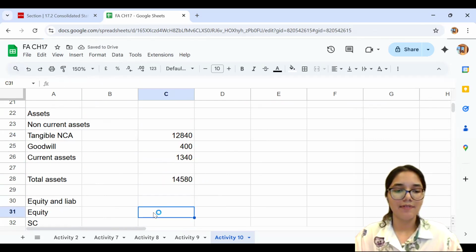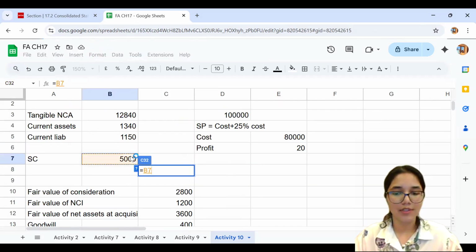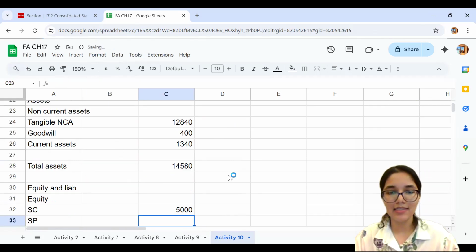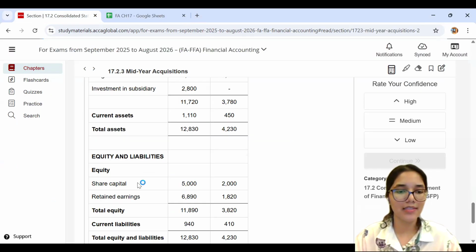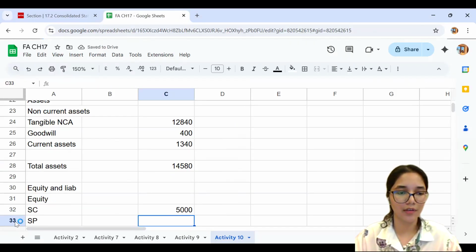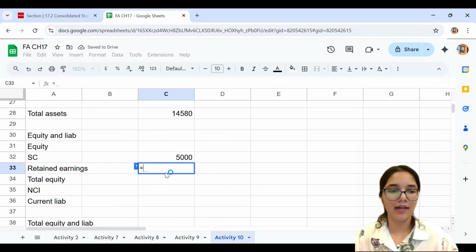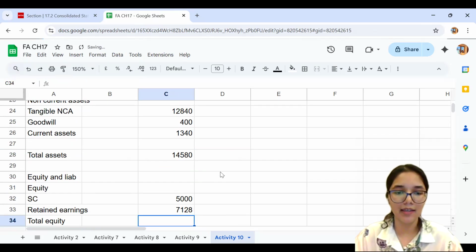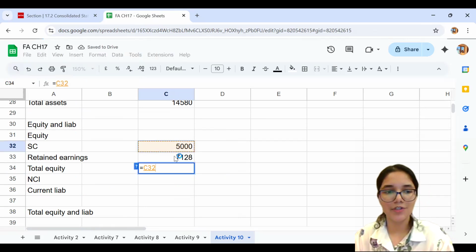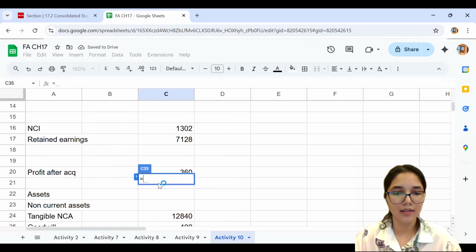Then we will come to the equity section. We will first input the share capital. Share capital was 5,000, which we will be taking as it is. Then we are going to proceed further. Is there any share premium given to us in the question? No. So we can remove this particular row. Next, we are supposed to take retained earnings. We have already calculated the retained earnings above. This is the balance that I will be taking. Then the total of my equity will be share capital plus the retained earnings. NCI also we have calculated here, 1302. This is the NCI.